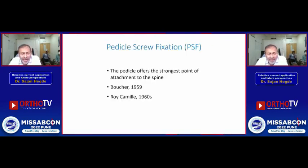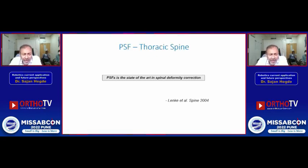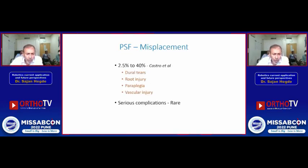We have been putting pedicle screws, and we know that the pedicle offers the strongest point. And they have been widely accepted as an invaluable part of spinal instrumentation. Lenke went on to say way back in 2004 that posterior spinal instrumentation using pedicle screws is the state of the art in deformity correction. It depends on your technique, how you put your screws, training, experience, and the resources available. Most of us use the freehand technique. Of course, some surgeons do it under direct fluoro guidance.